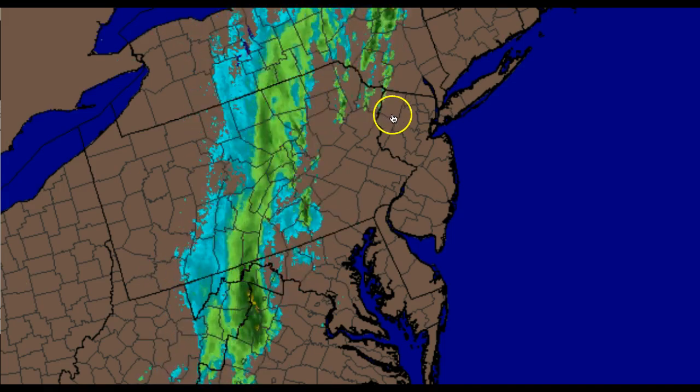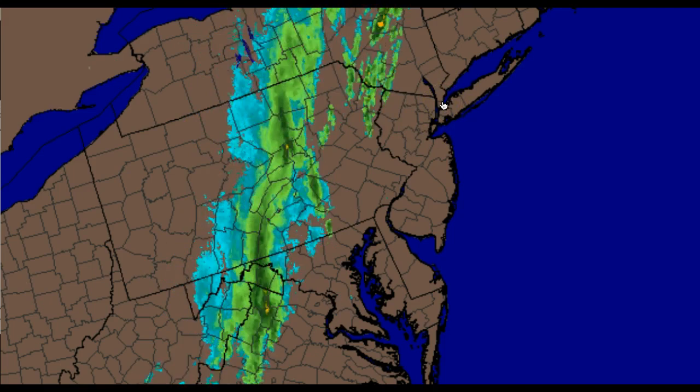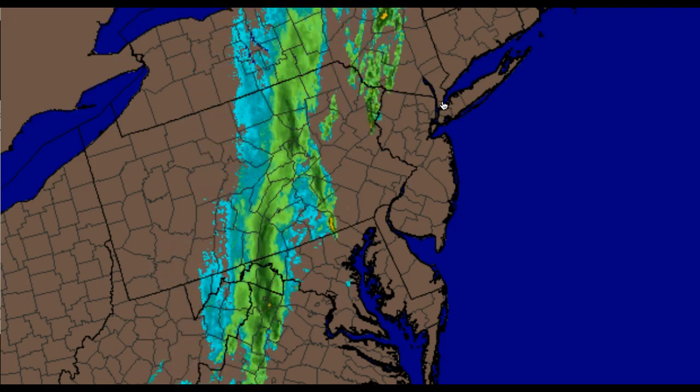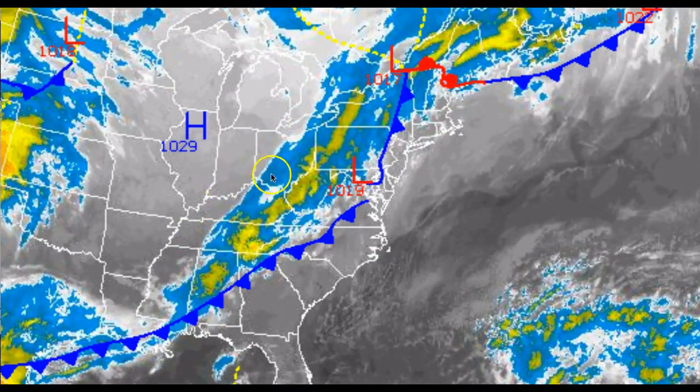So again, if you're going to a baseball game at Yankee Stadium this afternoon around 1 p.m. or so, expect a few passing showers, but I don't think it will delay the game or certainly cancel the game in any way, shape, or form. Just be prepared for a passing shower or two. Get yourself some food, some lunch, while the shower moves through.